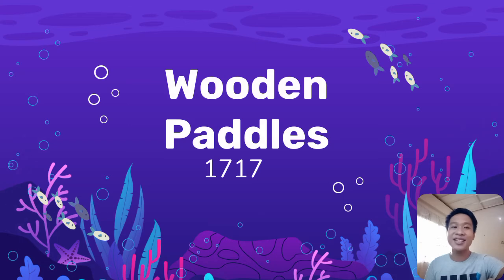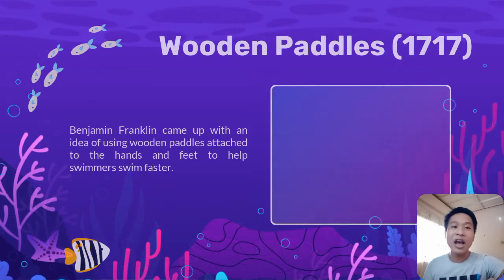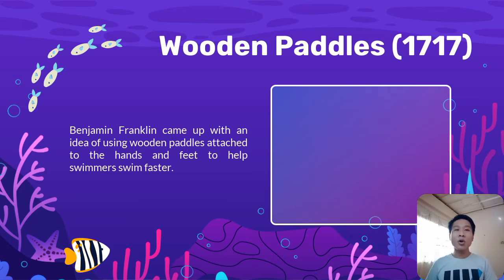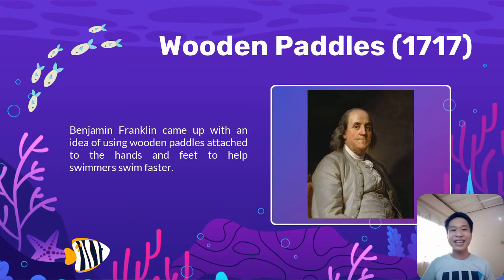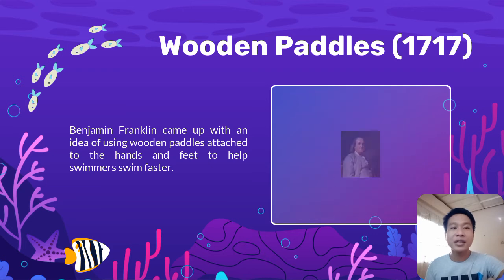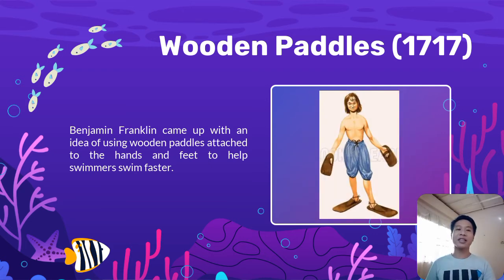Next is the wooden paddles in 1717, which is the second one made before what we're using now. Okay? So wooden paddles. So Benjamin Franklin, this is Benjamin Franklin, came up with an idea of using wooden paddles attached to the hands and feet to help swimmers swim faster. Okay. So yeah, that's how it looks. These fins were originally wooden, shaped like lily pads, and were worn on your hand at a length of 10 inches and a width of 6 inches. They certainly help people swim faster.